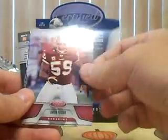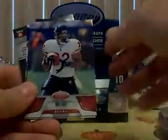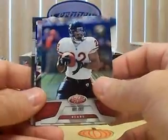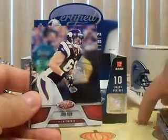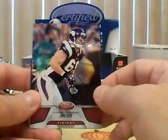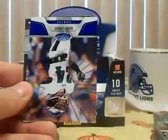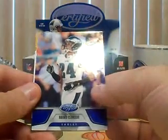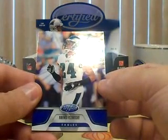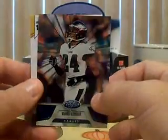Marshawn Lynch for the Seahawks. London Fletcher for the Redskins. Matt Forte for the Bears. This man has got a set of wheels. He knows what he's doing on the field, that's for sure. Jared Allen. Another blue certified. I can never remember how to say this name. Niamdi Asomugha. I don't know. You know what I'm talking about.